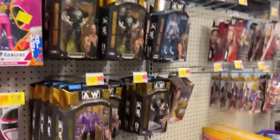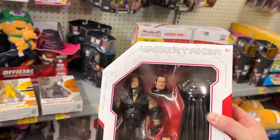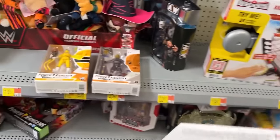All right, we had to cut it off for a second. We had a wrestling fan come up, was talking to me about some of the wrestling figures and stuff. So, but we did find this Undertaker. This still does not scan as anything. Someone told me this was $19 when they got it at their store, but I think we're going to leave that.